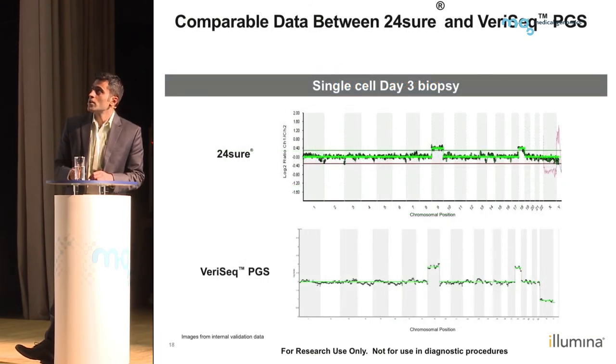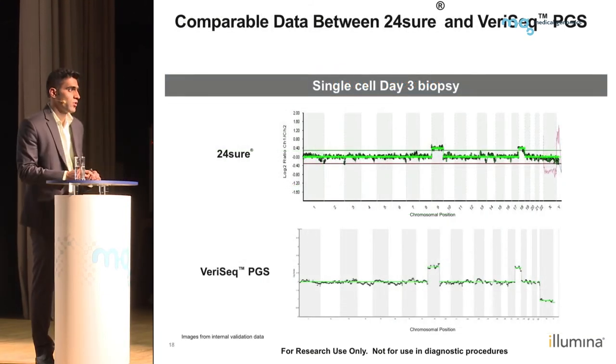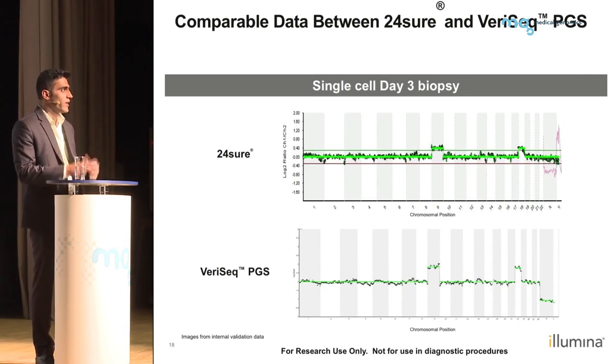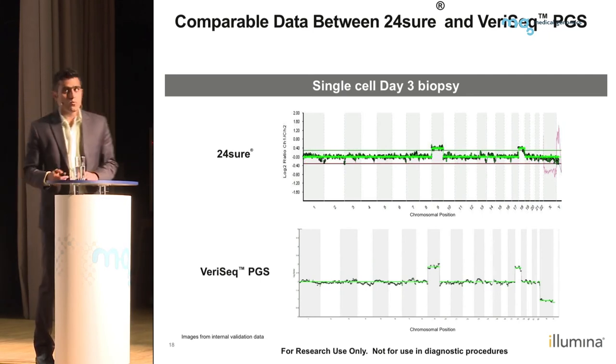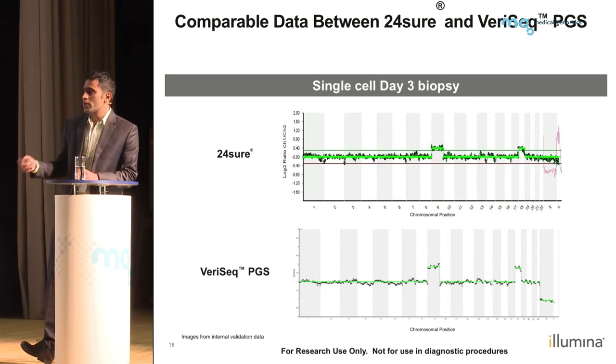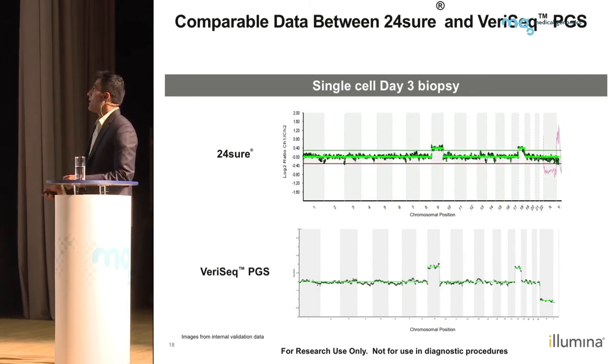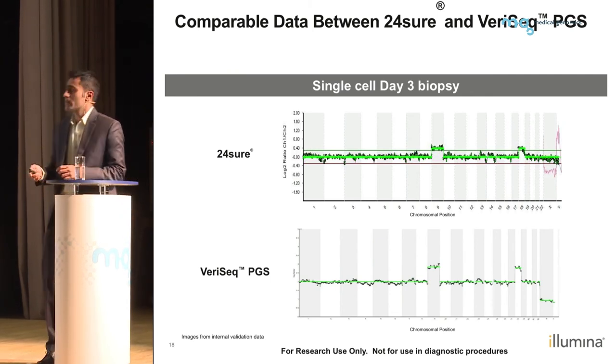So comparing the data with 24Sure. When 24Sure was launched in 2008, I think a lot of the labs adopted that as a technology around the world, and that was the gold standard. So in comparison, how does our data look with 24Sure? So VeriSeq PGS and 24Sure on top, the same sample run on both, and you can see very easily that the results are comparable. There's a trisomy 9 here and a trisomy 18 here.